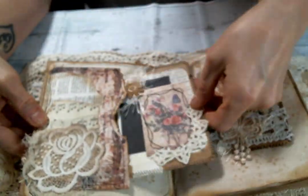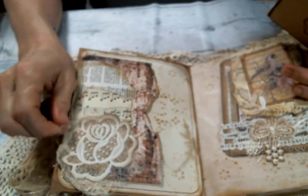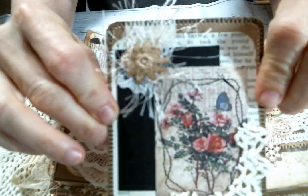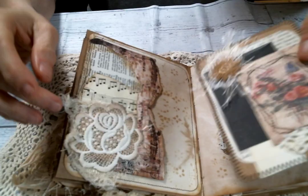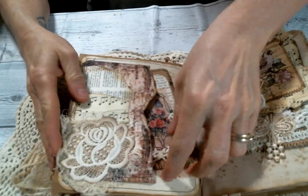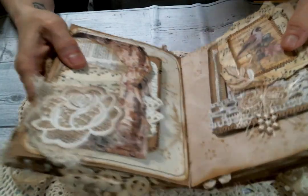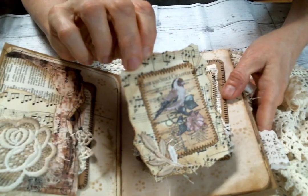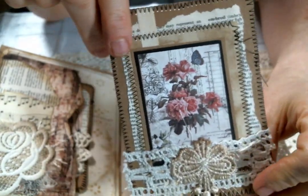So here is a little side pocket, which is beautiful. Look at that. I love all of the cheesecloth peeking out from behind the things. And here is this tag. Just gorgeous. That goes right in there. And this is another paper clip. So here's the paper clip. Beautiful. And it was holding on this journaling card.